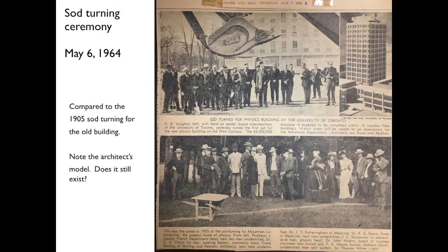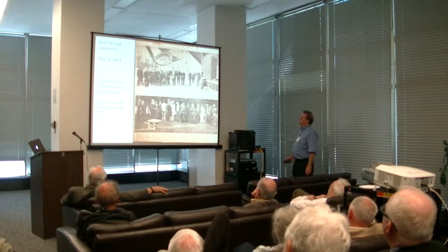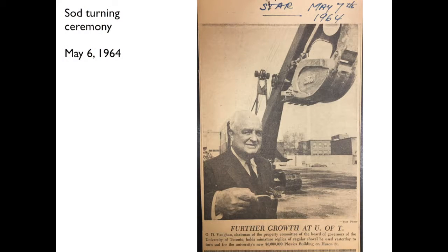So the university has some kind of off-site storage place which is full of all sorts of artifacts, and we weren't able to penetrate that. But we may someday be able to dredge up the original architectural model of the building. So there's a few more pictures of the sod turning. This is Vaughn. I don't know anything about him, but he is the chairman of the property committee, and he's holding a miniature shovel of having turned the sod in a miniature fashion.